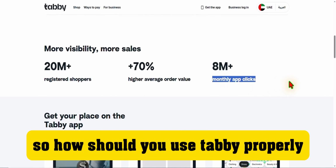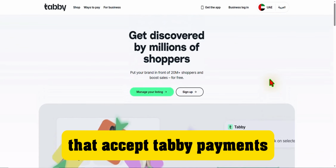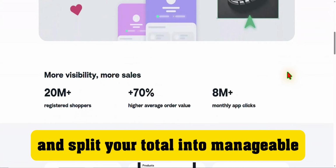So how should you use Tabby properly? Tabby's main function is to shop at partner stores that accept Tabby payments. When you check out, you can select Tabby as your payment method and split your total into manageable payments.